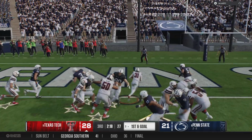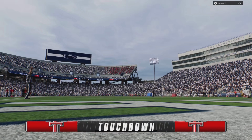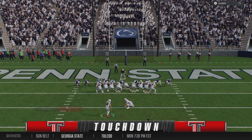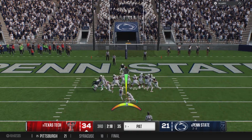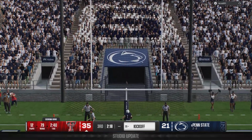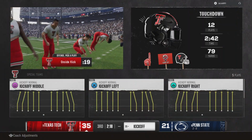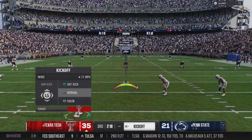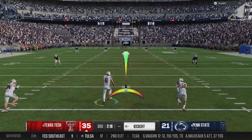They'll try to power it in. And he takes it in for the score. Touchdown, Red Raiders. They'll try to tack one more on their score. And they stay on target with the extra point, up 35-21. They put it in the end zone with a 12-play scoring drive and close the deal with a 3-yard touchdown run.